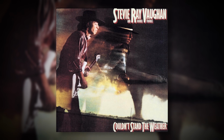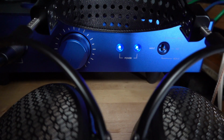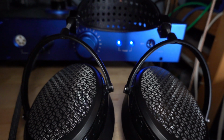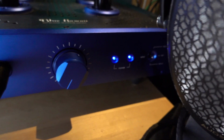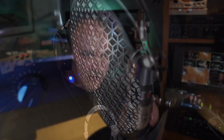I'm going to go to Stevie Ray Vaughan. I'm going to listen to Couldn't Stand the Weather. Now, this is one of my favorite audiophile tracks. It's beautiful. There's that snap on the drums. There is such impact on these headphones. I mean, it's not just speed. It's speed backed by power. You know, here's the thing of it. Whoa.